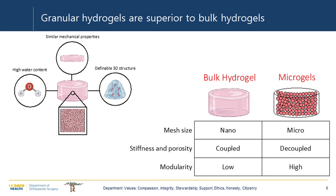So this approach of these so-called granular hydrogels has a number of advantages compared to typical bulk hydrogels. So the mesh size in bulk hydrogels is on the nanometer diameter, much smaller than mammalian cells. So cells are entrapped. They can't move and spread out until they remodel that local microenvironment, therefore slowing the inherent process of tissue healing. Whereas microgel-based scaffolds have a macroporous volume in between these microbeads, so cells can begin spreading and proliferating immediately. The stiffness and porosity characteristics of bulk hydrogels are coupled.